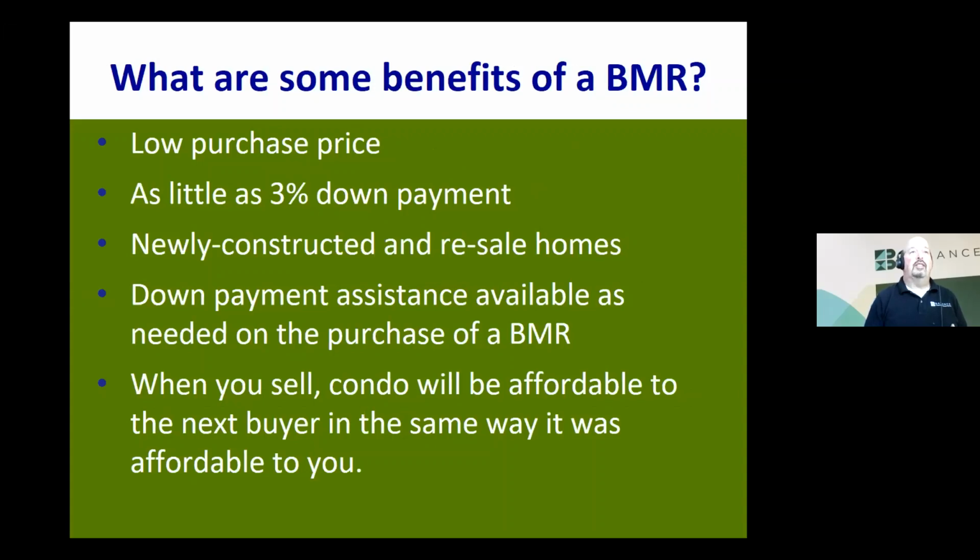Also, you can have as little as 3% as a down payment. Back in the 80s and prior to that, you had to bring in 20% of your own funds of the purchase price of the home just to purchase a home. San Francisco does have programs and down payment assistance programs available to help you with the need for purchase, especially for the BMR.